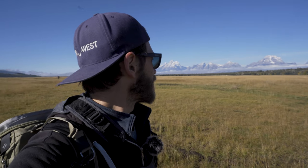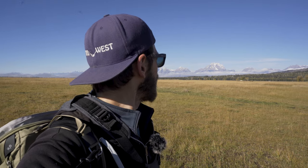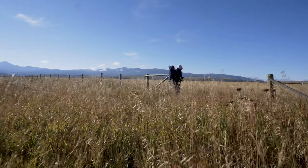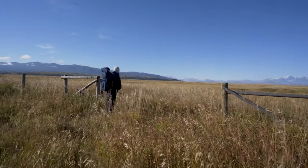Now this is the time where we're walking in this field and we're hoping that there is some wildlife to get with that backdrop, because that backdrop is something else. You got ribbons of fog, all the peaks standing up, and then this low-lying grassland that has copper, red, oranges. It's just stunning out.